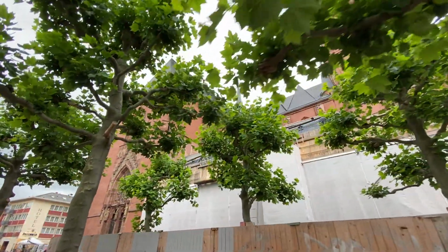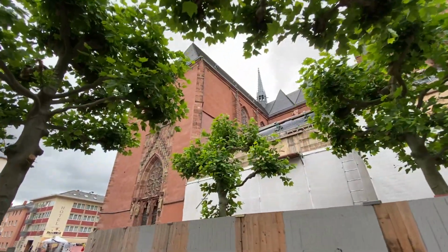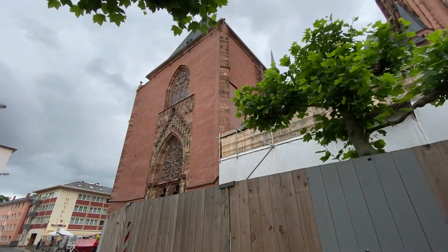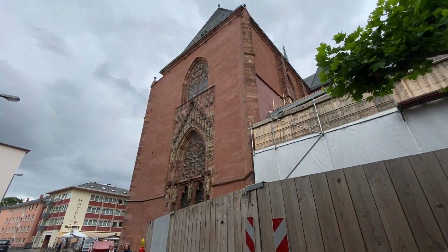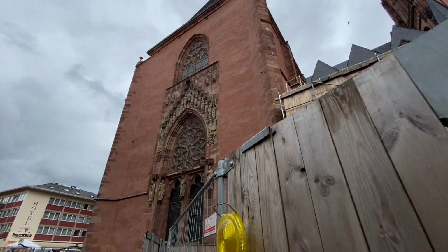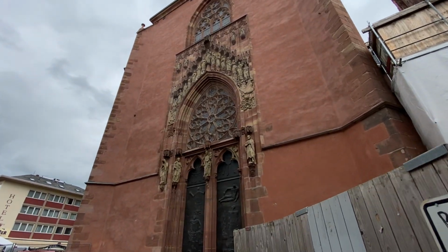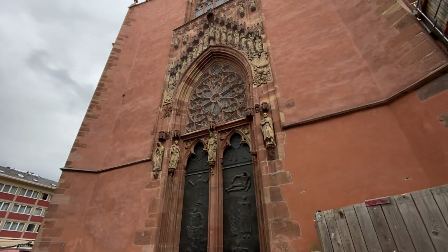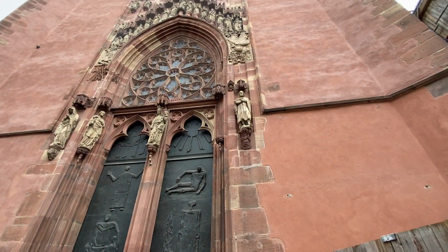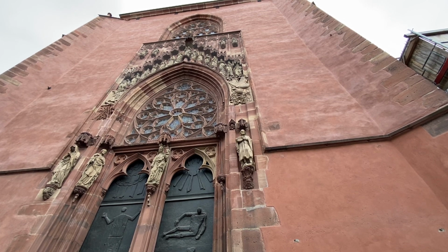So you can get a view of this one entry door. I just feel like they've been working on this church ever since I've lived here, either inside or out. But that's how it is with these old churches. They have to always be doing something to them. Either the roofs or the heating, doing the altars. So this would have been the main entrance to come in and out of the church.